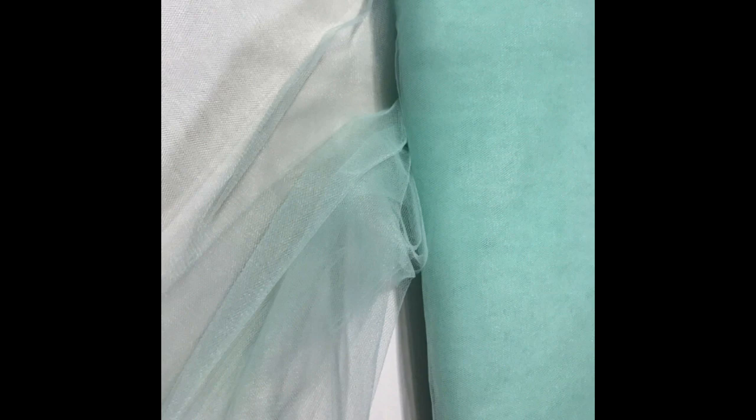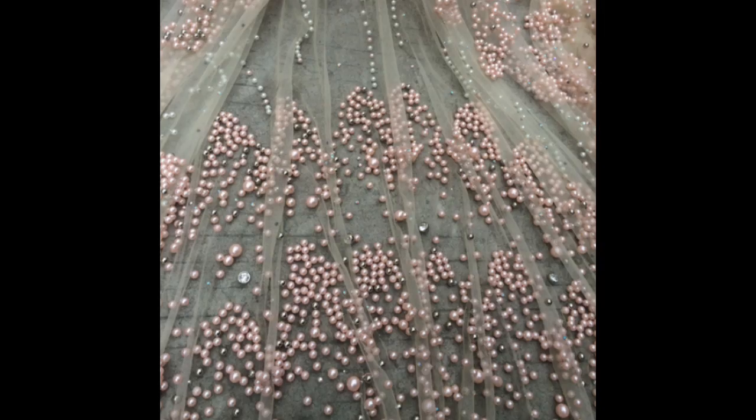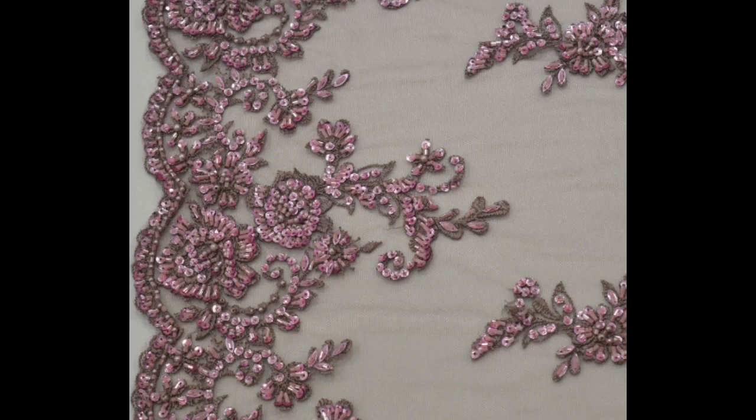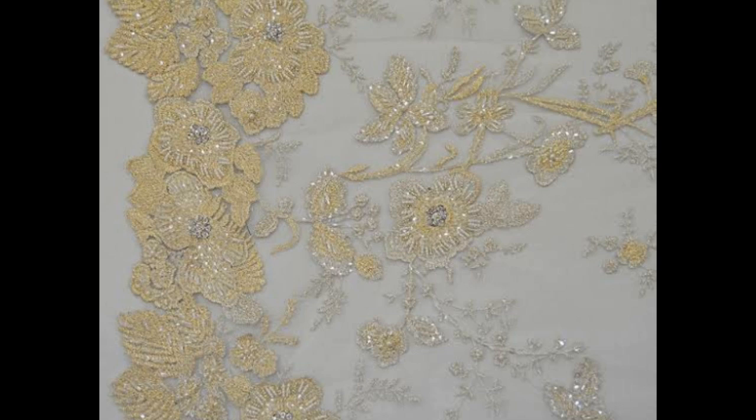There are different types of tulle. You have the plain tulle, the pearl tulle, that is a tulle that has a pearl attached to it, and the embroidered tulle, where you have pieces of stitches attached or placed on the tulle. Tulle fabric are also of different colors.